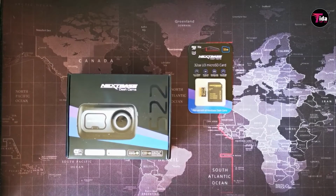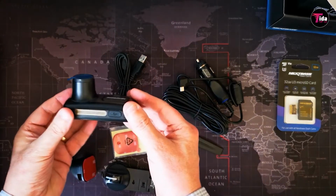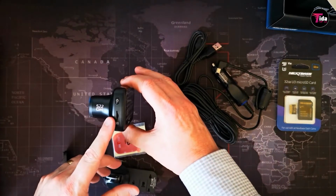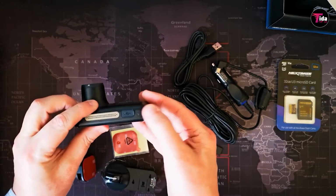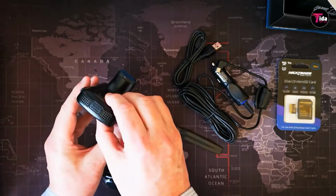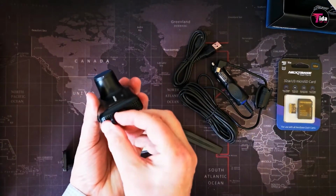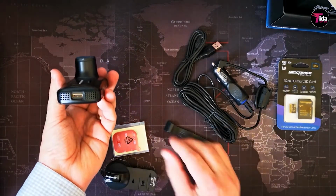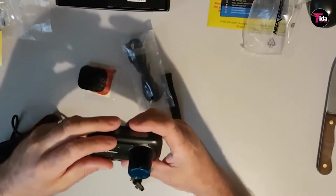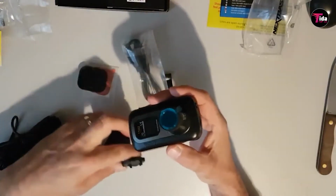The NEXTBASE 522GW is a great dash cam for those who want a whole suite of features, including Alexa, GPS, and emergency SOS, but who are also on a budget. The 522GW shoots 2K resolution, 1440p at 30 frames per second, or regular 1080p Full HD at 60 frames per second. It also features a 140-degree viewing angle, integrated GPS for accurate location, direction, and speed data, and even Amazon Alexa.